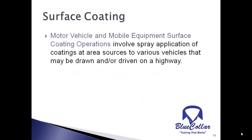That brings us to the surface coatings. So you might say, well, I'm doing large trucks, or I'm doing horse trailers or livestock trailers or motor homes. Am I still under the same rule? And the answer to that would be yes.